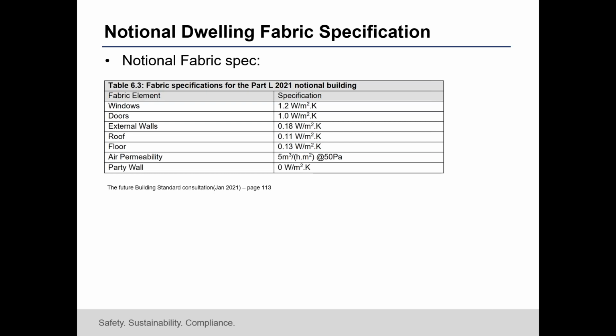Then it works out what the dwelling is. So fundamentally, what that means is you have to be around these figures. You have to build out somewhere near these figures. Now, some can be higher, but consequently, some need to be lower, and it's proportionate to the areas as well. So if you fail on the wall U value, if your wall U value is high, obviously a high proportion of the total heat loss area will come from the walls, so you're going to struggle a little bit. But doors, for example, there's normally only the main entrance door. So you could be a little bit over on this one, but you have to compensate.